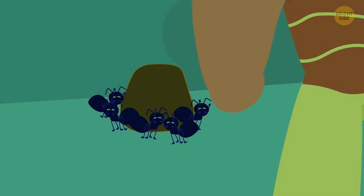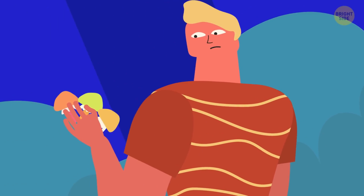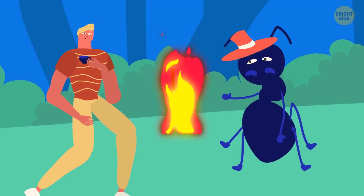Surprisingly, ants are now the most edible thing for you. You can't eat berries and mushrooms if you don't know what they are. They may be poisonous. After a hearty dinner with your ants, you wait for dawn and continue on your way.